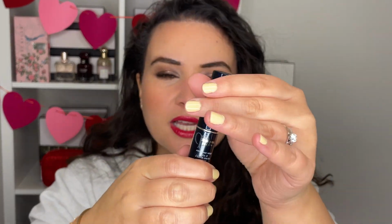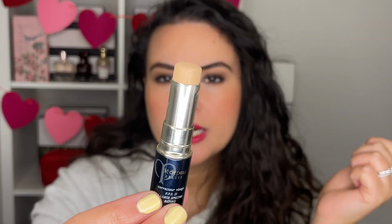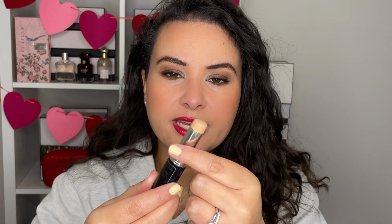Next up from Clé de Peau is going to be a concealer, because it always is. The Clé de Peau concealer. This is the original flavor. I know that there is a new formulation out. I will get my hands on it as soon as I can and do a comparison. I use the shade Almond, and this is just hands down my favorite concealer of all time. I have other concealers from other brands, but this one is just the best because a little bit goes a very long way.